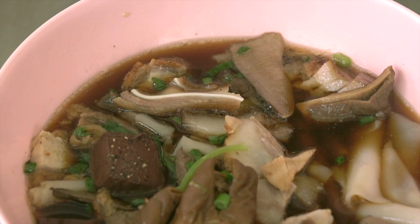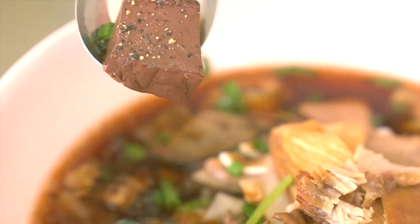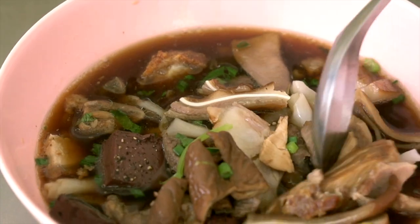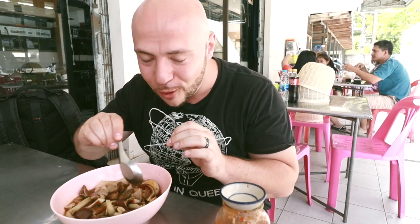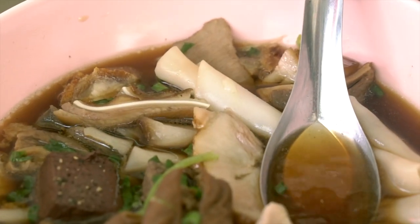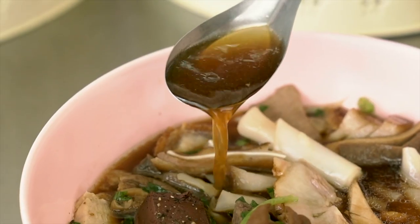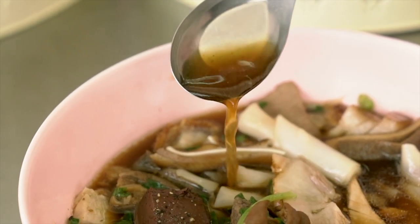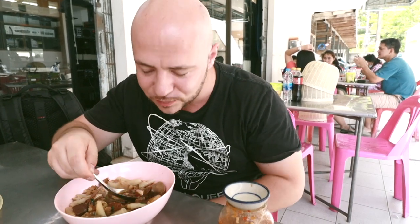You have all these different parts of the pork. They leave nothing behind here. You have the blood cube, the liver, the intestine, the crispy roast pork, more of the tender roast pork, all the good stuff, all the innards. I love it. And they also have a whole boiled egg in here, and it's a dark broth. Get an aroma of that, you can smell that five spice, and you have that dark soy in here. Oh, it's such a nice, I can't even talk about it anymore. I have to taste it.